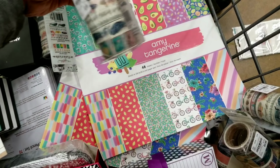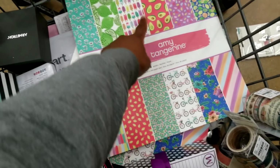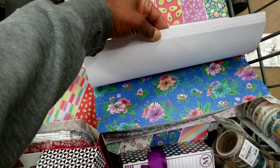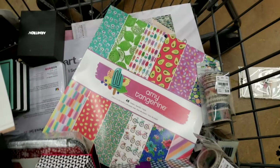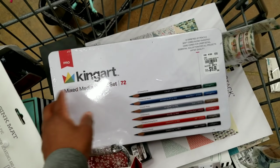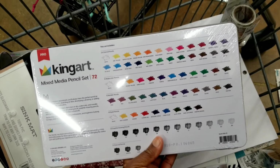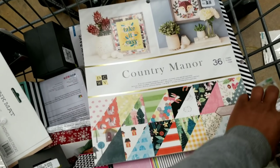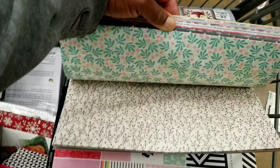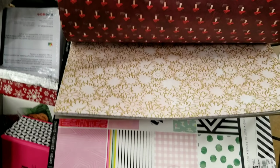Okay, this paper. Amy Tangerine, $6.99. Oh, it has fruits. Avocado. Ice cream. We might see other coordinates. Okay. I think there's yet... Oh, okay, what is this? Mixed Media Pencil Set, $19.99. 72. All right, and you see all the colors here. Country Manor, $6.99. Oh, and it's double-sided. Check that out. You don't always find... Oh, I love that print. I love these small prints like that. Oh, look at the mushrooms here.